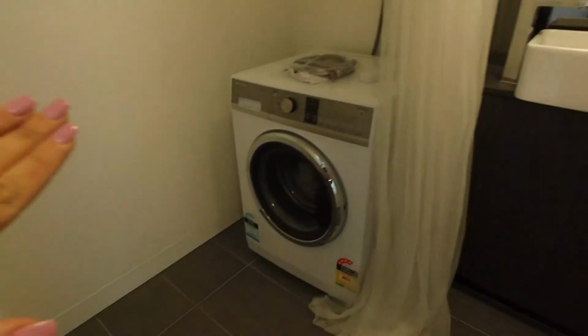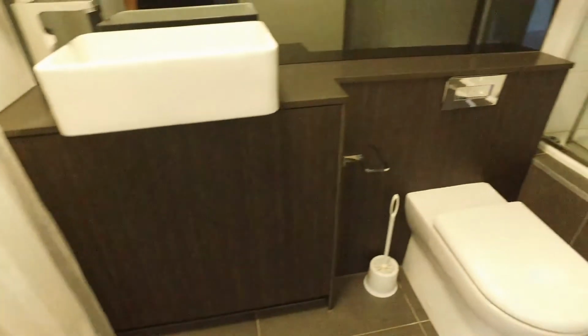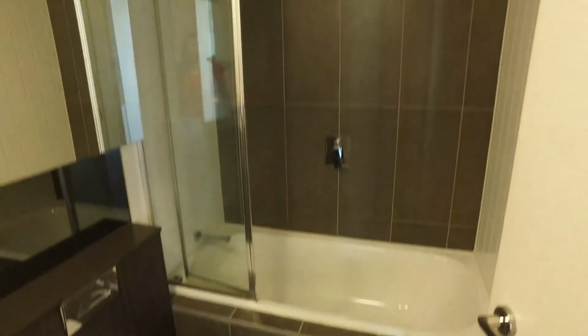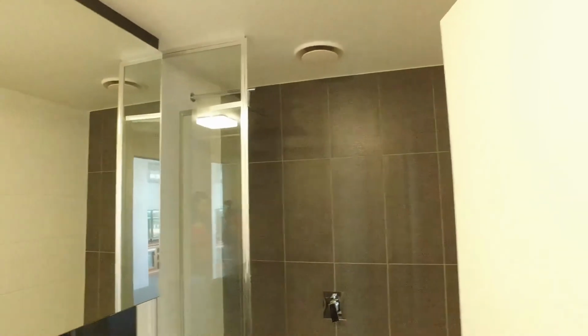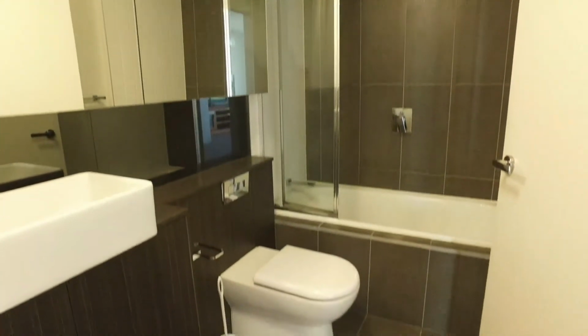Into the bathroom and laundry, you've got a Fisher and Paykel brand new washer and dryer. Shower over bath. And plenty of storage in the bathroom as well.